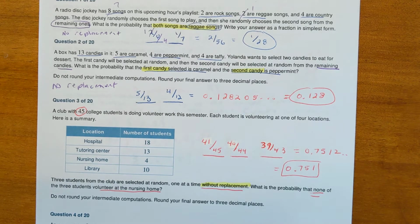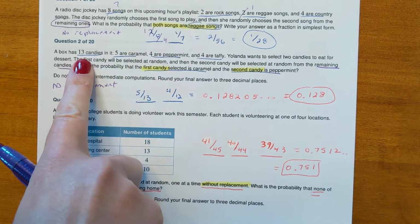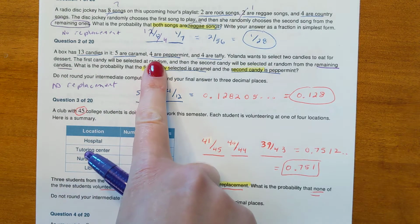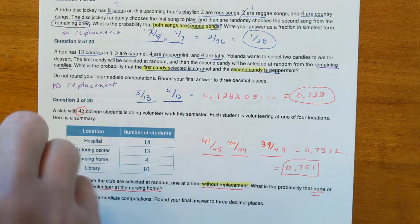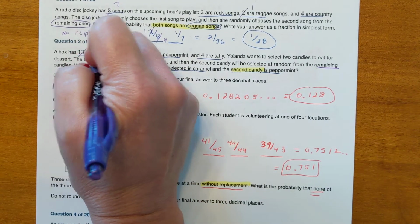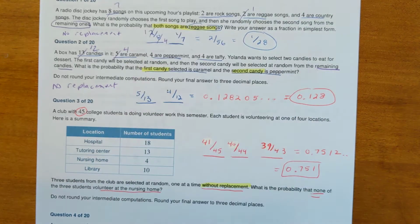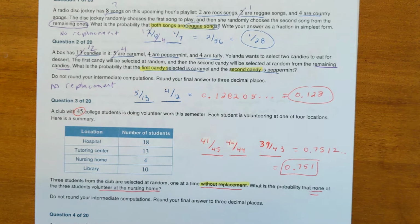What is the probability that the first candy is a caramel and the second is a peppermint? Well, there were 5 caramels out of 13 candies, and the second one's a peppermint. Well, all 4 of those are still there. So there's still 4 there out of, instead of 13 candies though, there's 12 of them now because we ate one of the caramels. Again, multiply them together and you get 0.128 to the nearest 3 places. They said to take it to the thousandths.